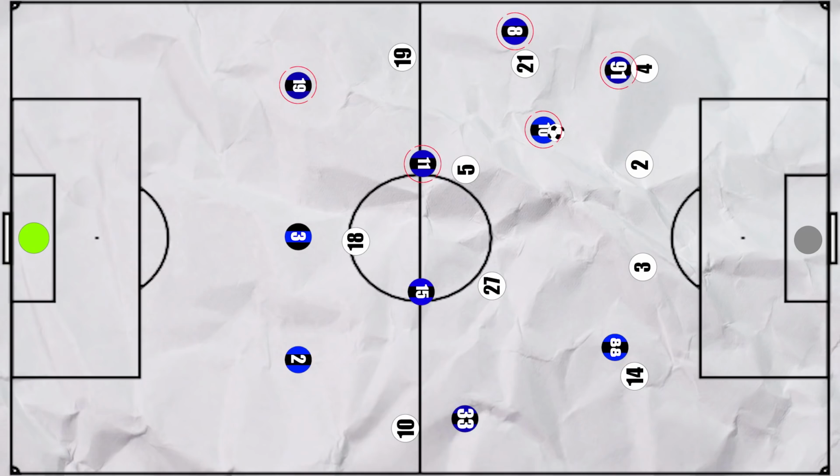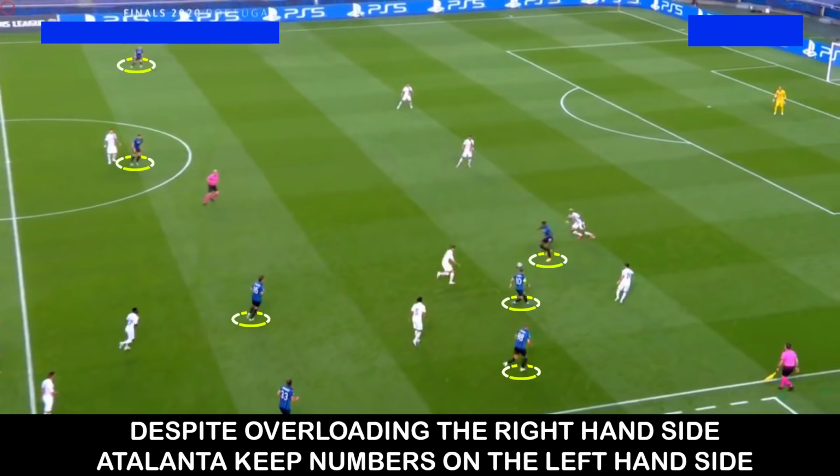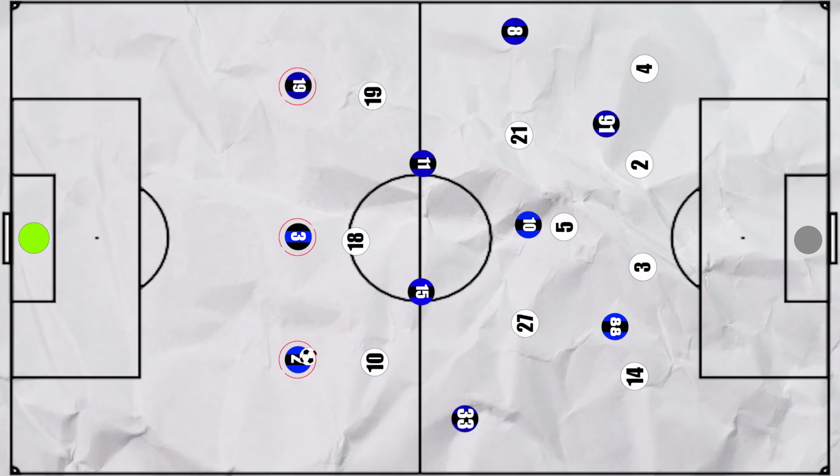Importantly, when Atalanta overloaded one side, they always left good numbers on the opposite side for the switch. But from deeper regions, their centre-backs often looked to disrupt the opposition defensive lines by making runs into the midfield and swapping with the central midfielder and causing temporary disruption in the opponent's shape.